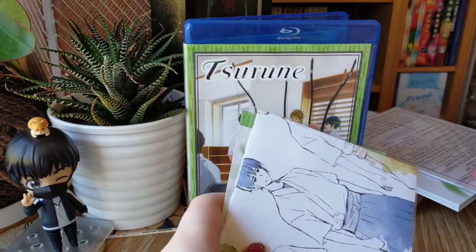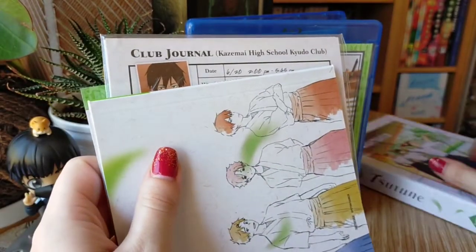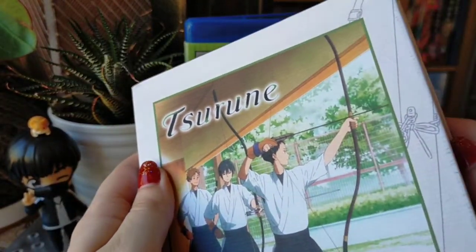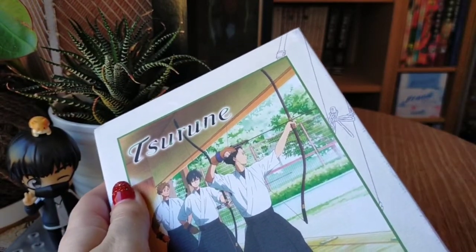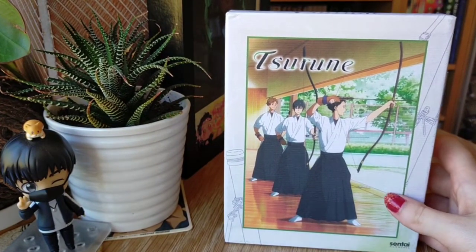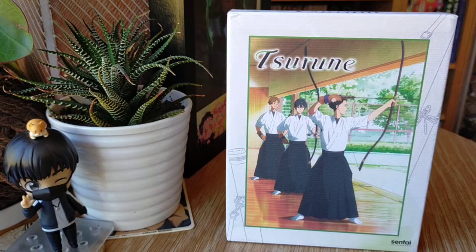Interesting. As you longtime viewers will know, I'm not always a big fan of physical extras in a bunch of these limited edition releases, because I very often don't look at them ever again after the first time that I open the series. But I do like fancy packaging, and that is my big weakness. But I do appreciate when Sentai can add booklet extras versus a keychain or a pin or something else useless. So I'm not upset when things come with extra postcards and whatever.